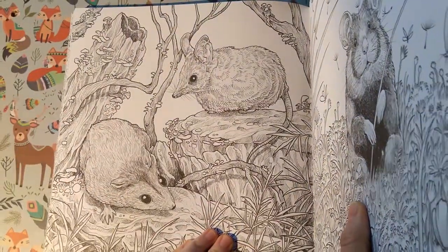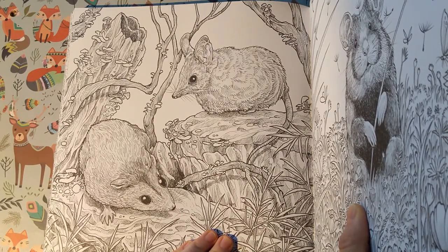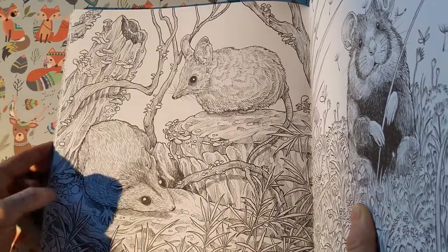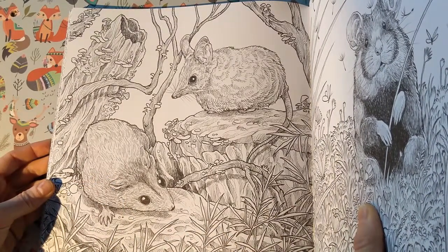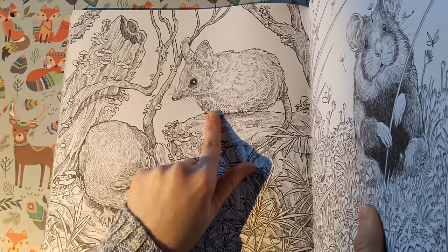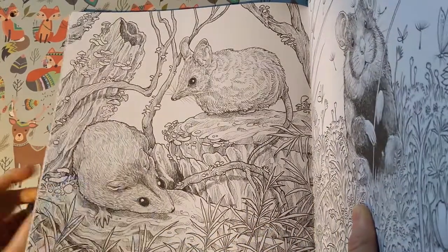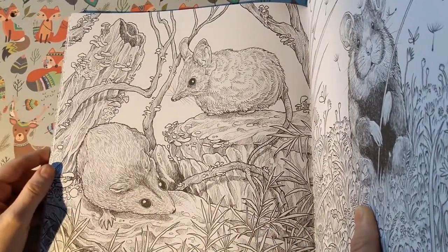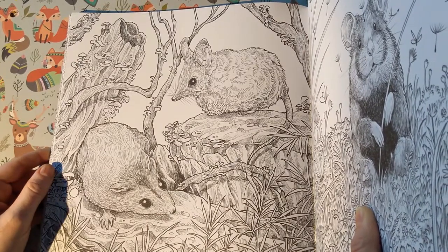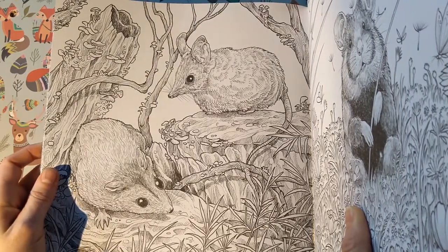Kangaroo Island Dunnart. I mean, that's one of the cutest things I've seen in a long time, that is. Like a new cute thing. I've seen a lot of cute things. It was in my place on my list, I'm sorry.